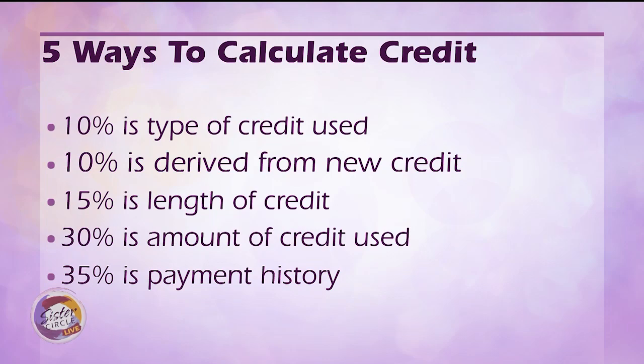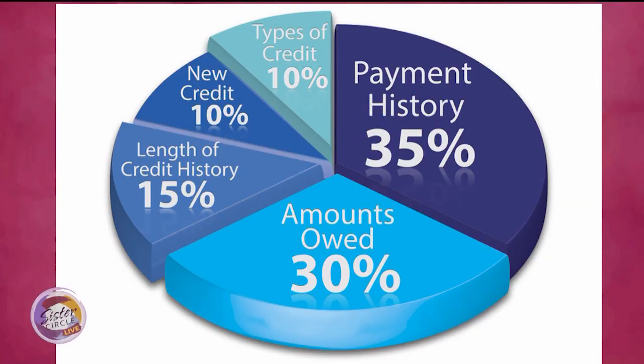So let's go back to number one. 10% is the types of credit. You have two types of credit: revolving credit and installment credit. Installment credit would be examples like a mortgage or a car note. Revolving would be your credit cards. Then 10% is new credit. You want to make sure that you're not applying for credit as many times as possible. You want to be very, very responsible when it comes to applying for credit. 15% is based on the credit history.